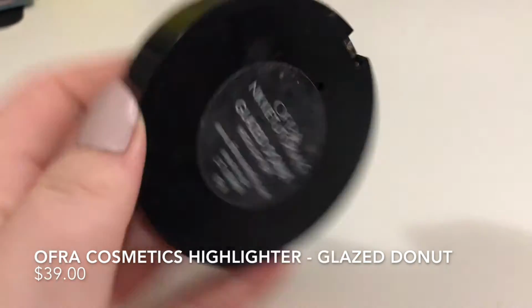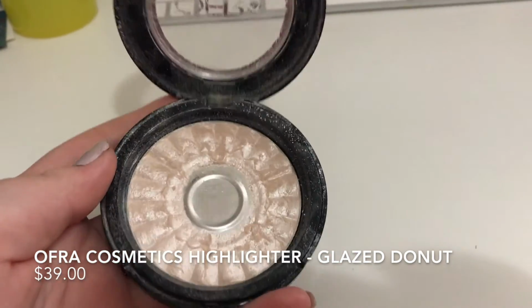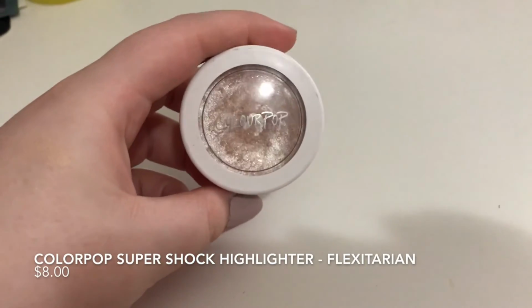Highlighter. My favorite highlighter is hands down the Ofra Cosmetics Glazed Donut Highlighter. Love this. I've hit a lot of pan on this. My favorite highlighter. I use this every time. Even when I'm not wearing makeup and I'm going out, I like a little bit of shine to my skin because I love highlighter. So I always use this. Love it. I also always use the ColourPop highlighter in the shade Flexitarian.